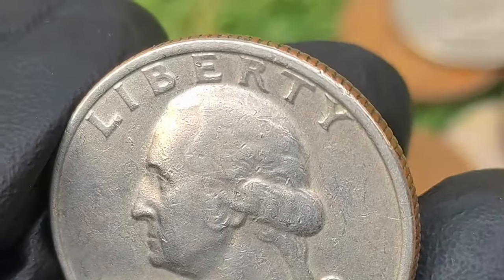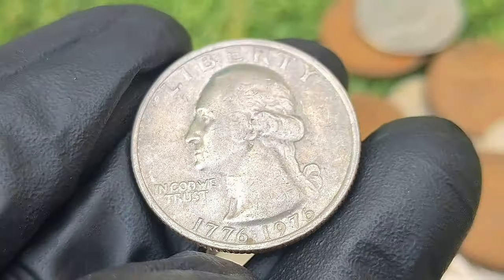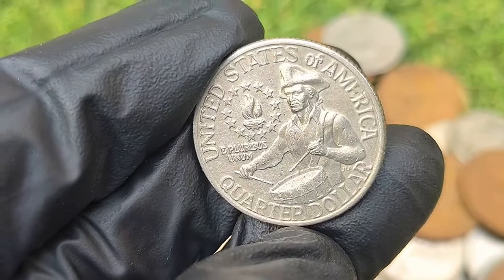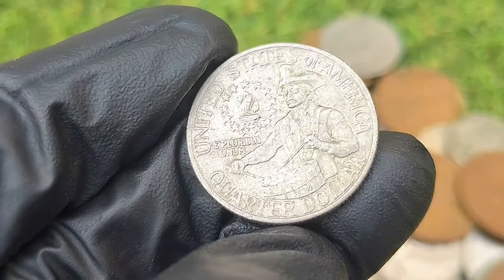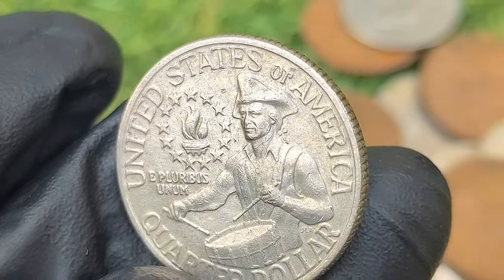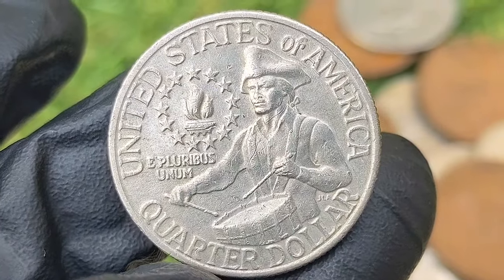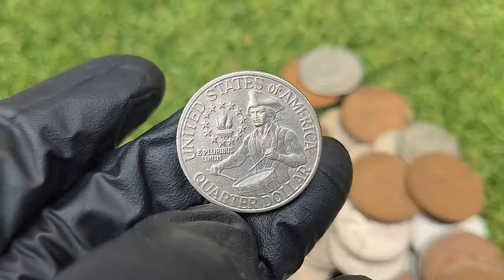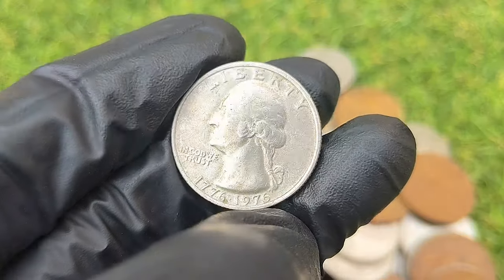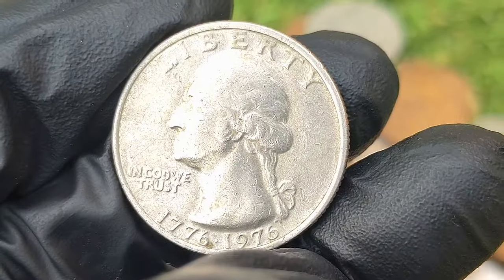Error coins. Common errors. Some bicentennial quarters have notable errors, such as double dies, off-center strikes, and die cracks. Error values vary widely but can range from $500 to several thousand dollars, depending on the error's rarity and visibility. Collectability. The bicentennial quarter is highly collectible due to its historical significance and unique design. While circulated examples are common, uncirculated coins in high grades, silver varieties, and error coins are sought after by collectors.